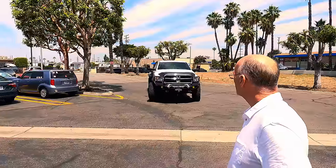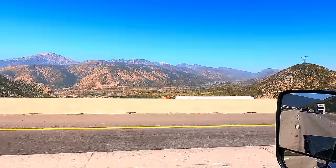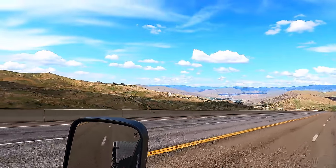Now, on the truck side of things, when we bought this truck last summer, I was able to hit a scale on the way home from California to Idaho at the time. I'll show you a little clip of how much our truck weighed when I hit the scales empty.